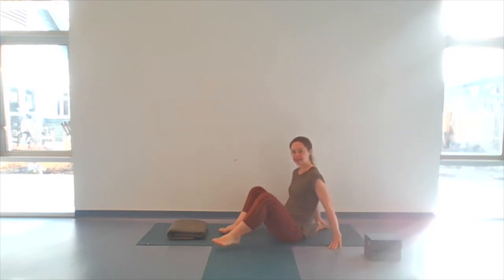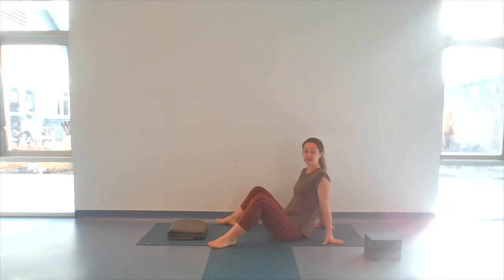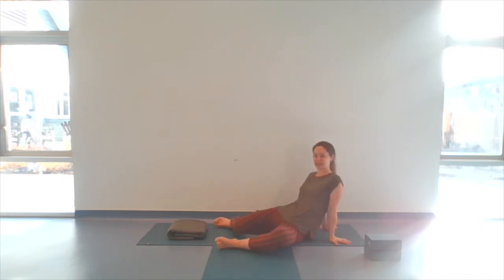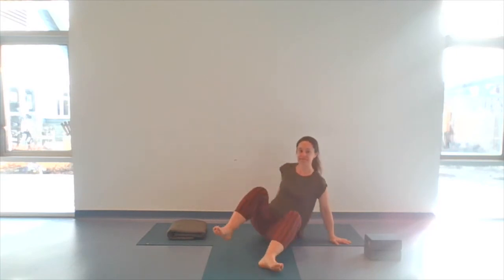As is often the case, I'll invite you to rest into your hands, take your feet wide, bend your knees, rest into those hands any way that's comfortable. It could be fists, could be palms flat or fingertips. We'll rock both knees to one side. And then to the other. A few more times. And noticing how that feels today.